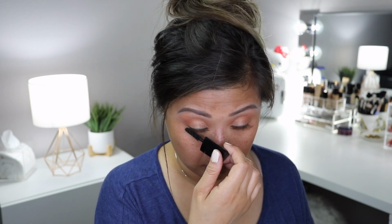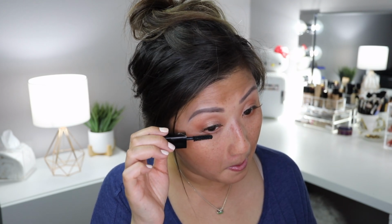See, now I'm regretting that I don't have any more brown mascara. So I'm just going to take a little bit of the mascara and just coat ever so lightly. I feel so like one color right now, and I'm going to be even more washed out because I'm going to use a nude lipstick, but this is what we're doing.